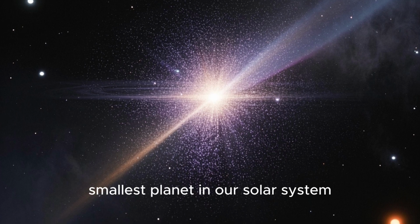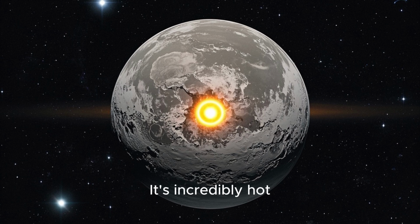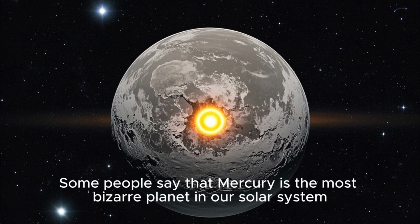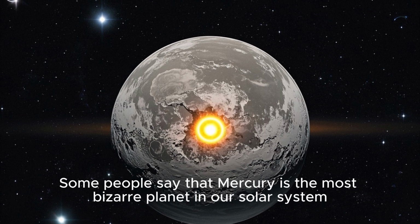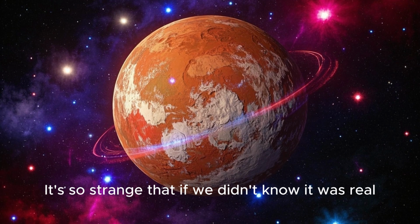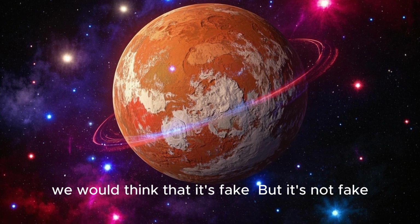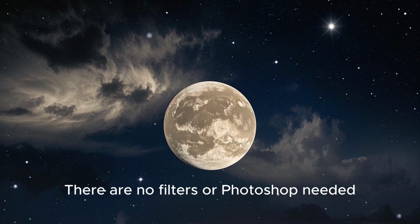Mercury is the smallest planet in our solar system, but it has a big personality. It's incredibly hot, covered in craters, and has a very unusual orbit. Some people say that Mercury is the most bizarre planet in our solar system. It's so strange that if we didn't know it was real, we would think that it's fake. But it's not fake. This is what Mercury really looks like. There are no filters or Photoshop needed.